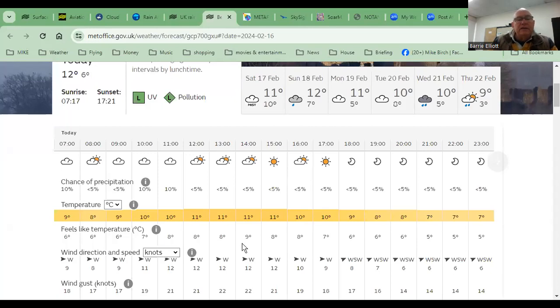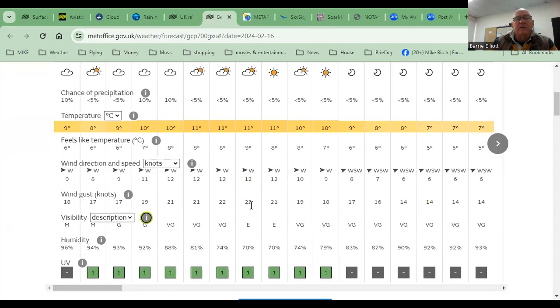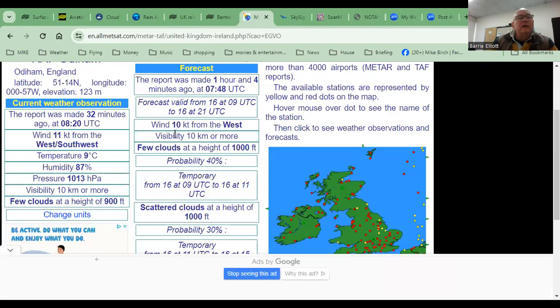Temperatures 11 degrees, feels a bit cooler. Wind direction looks straight down runway 27, gusting a little bit to 22 knots, but not much. Just be careful of canopies, but not excessive. Visibility excellent. When they say excellent, they mean 40 kilometers or more, which is nice. Humidity is moderate.